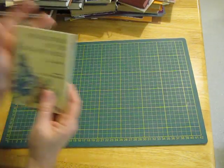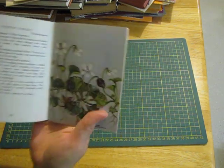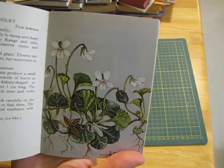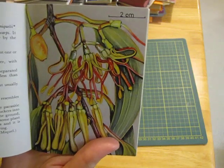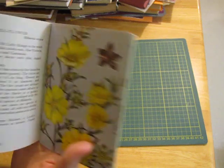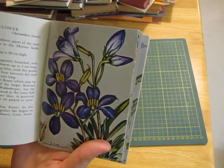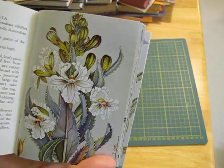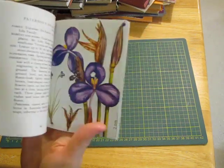And the last one I bought was Wildflowers of the Adelaide Hills. So in the back, they have really cool illustrations. Also, I live in the Adelaide Hills, so they're flowers that are native, presumably, to my area. Got one of those in my backyard. But they're gorgeous little pictures. You can make little covers, if you're doing a little journal, that'd be nice pictures for covers.